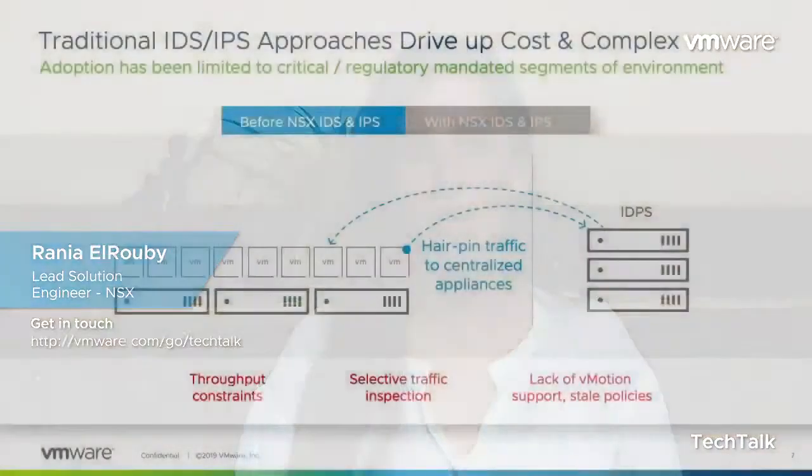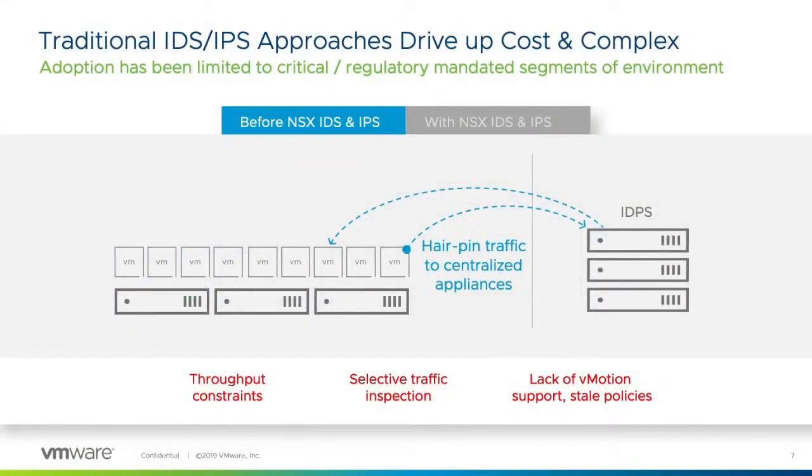To really understand how this will disrupt threat inspection and detection technologies, let's take a look at the traditional IDS and how it fits in the network architecture. Traditionally, your IDS and IPS sits at the boundaries of your network zone, and most of the time it's combined with your firewall appliance, for example. But that still means we need to hairpin traffic back to this appliance because it's hardware based. You run into throughput constraints.